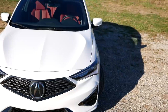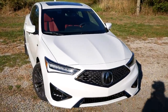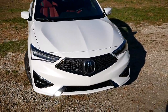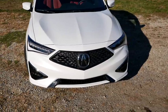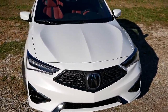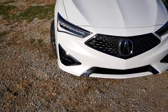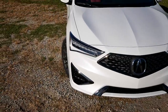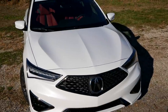Before the drive though, let's just take a look at the all new styling here on the ILX. Now, the big change is this nose. This is using Acura's Diamond Pentagon grille, which is now across the entire lineup. This was actually the last car in the Acura lineup to adopt this new grille. Now, other than that, there's a whole new front fascia here, new LED fog lights, new headlights, which have 7 bulbs in them, and that sculpted hood.